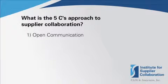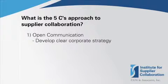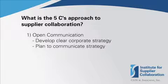The first C is open communication. And here we're talking about the development of a clear corporate strategy and a plan to communicate this strategy to the supply base. Most companies do this, and it's usually done through a supplier summit. Now, the problem with summits is that too many of them are just downloads to the people in the audience. We've helped OEMs with these summits, and there's a lot of ways to maximize the value and increase the buy-in from the supply base when you do one.